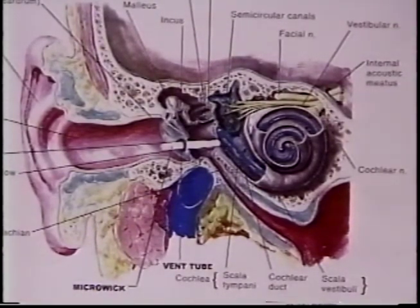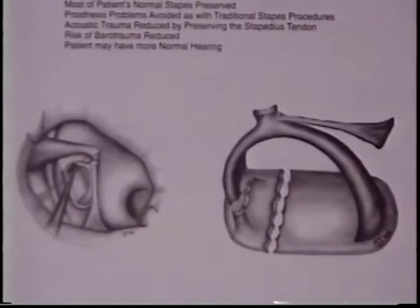This has become a very successful treatment, and actually the number of vestibular neurectomies has decreased dramatically in the last few years since we've been using this conservative technique that we've developed that can be done in the office.